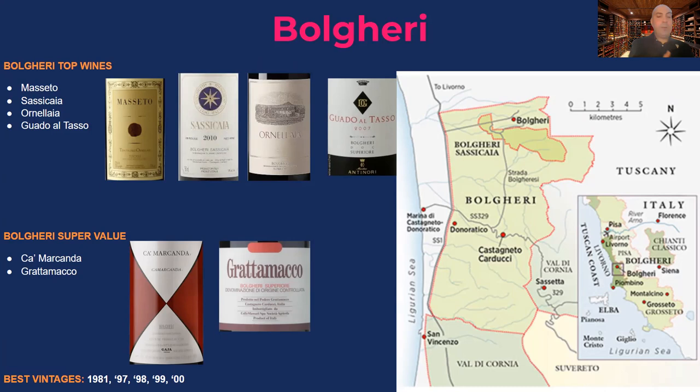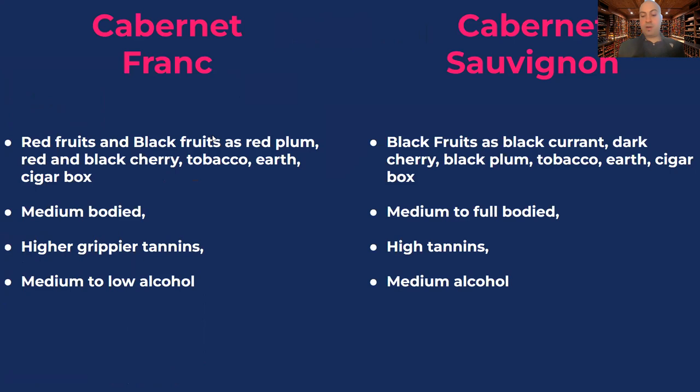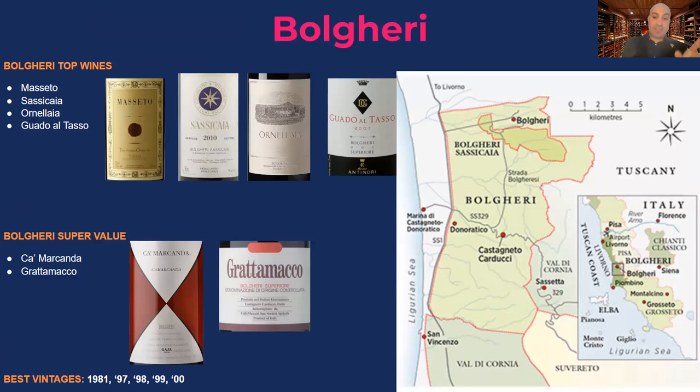Those wines are not only Cabernet Sauvignon, but are blends with Merlot and other grape varieties like Cabernet Franc, sometimes Petit Verdot. In Ornellaia, for example, there is a touch of Petit Verdot. Not every vintage. Every vintage changes the blend of grape varieties. Sassicaia, however, the most iconic, is only Cabernet, but Cabernet Sauvignon and Cabernet Franc.